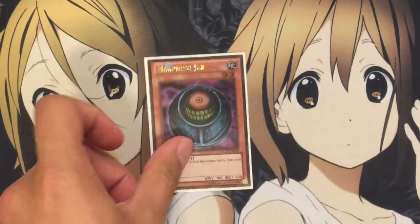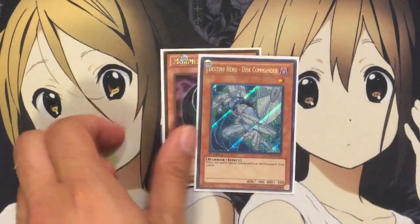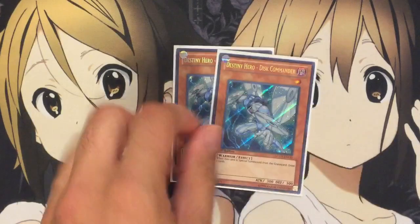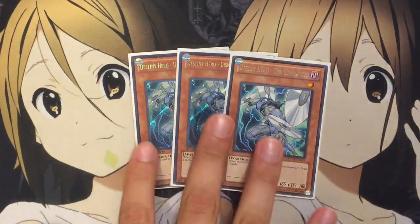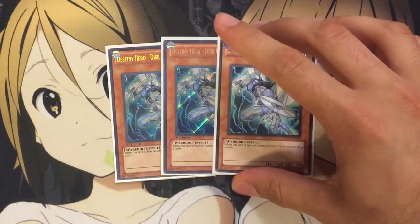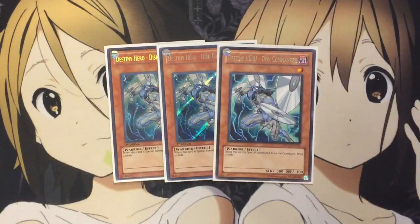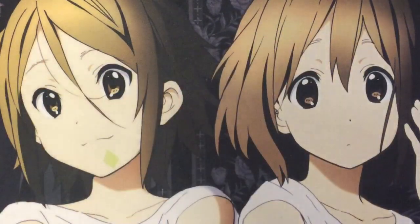And I've got 1 Morphing Jar as well, same theory as Sangan. And then I've got 3 Disc Commanders, 1 rare, 2 secrets. A lot of these cards I just hold on to because they look nice. I know they're never going to come off the list. Same goes for Disc Commander. I don't know how they can errata this card. Simple effect, so like I said, they'll probably stay off the list if anything.